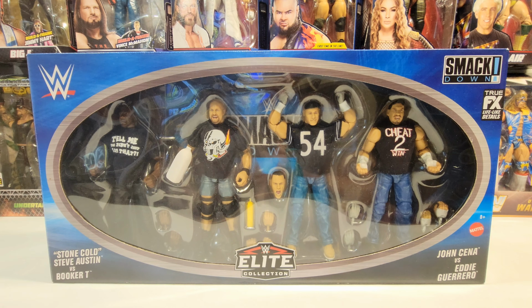And then, like I said, we still have this little headband here. We got this John Cena head sculpt there. Who knows? Maybe we'll put that back in the package. Maybe we won't. Maybe we'll just try to get rid of that extra head because we have so many of them. But now on to the Eddie Guerrero.